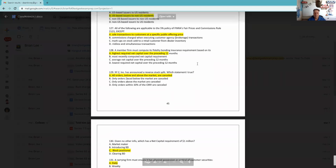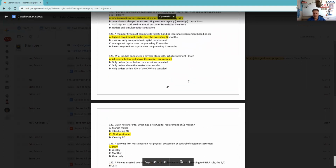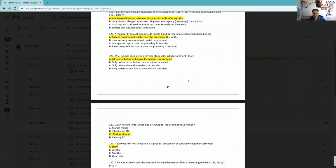127, all the following are applicable to the 5% policy. This is very testable. It does not apply to the primary offer. It doesn't apply to the primary market. It only applies to the secondary market. So I give you a prospectus, this rule goes out the window, right? So it doesn't apply to A. It applies to secondary transactions. So I like this. It's very testable. Remember, on the front page of the prospectus, we show you what the spread is. A member firm must compute its fidelity bonding based on its net capital. That's true. It's A, and then I would definitely know you have to review it annually.